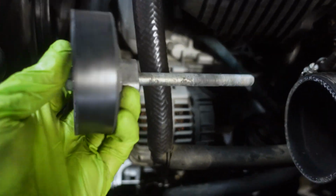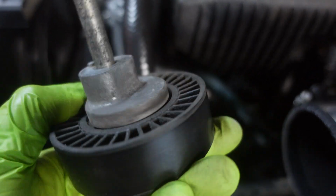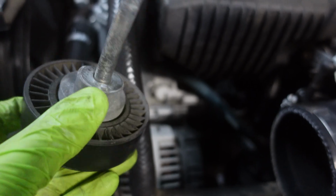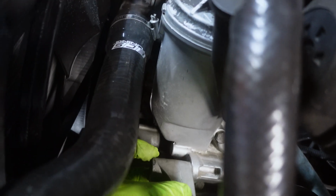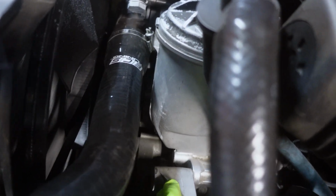Okay, and also one quick thing when you're installing the idler pulley, there's this little tab right here on the end. You gotta make sure you line this up with the slot that's in the way. There's a slotted groove on here. So you just gotta make sure you line that up before you go ahead and tighten this down all the way. Make sure it stays in place.